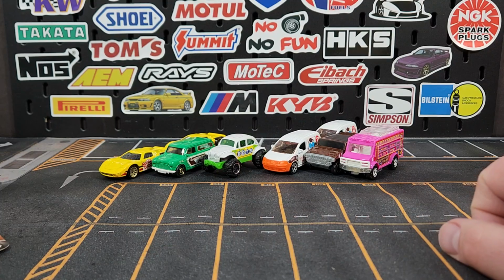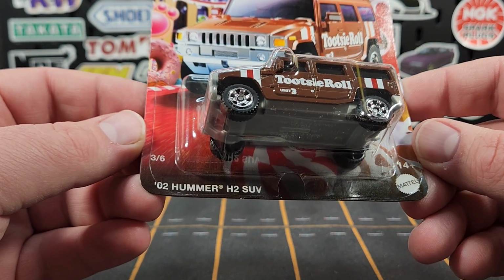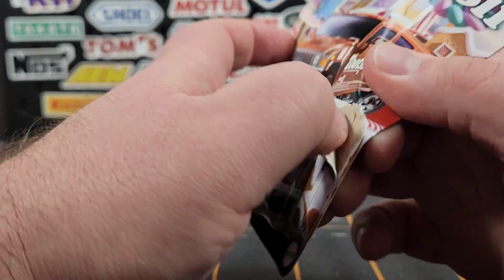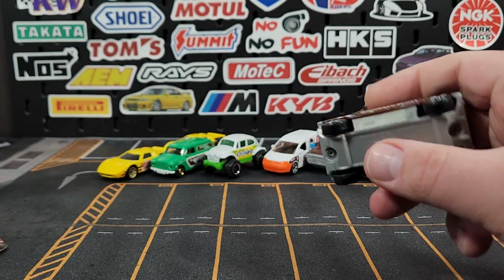All right. Number 3. What is number 3? Number 3 is the Tootsie Roll Hummer H2 SUV 02. Says unit number 3 on it because it is number 3. Which is weird. The Ford GT says 4 on it, but it's actually number 2. So that's all right. It's all right.